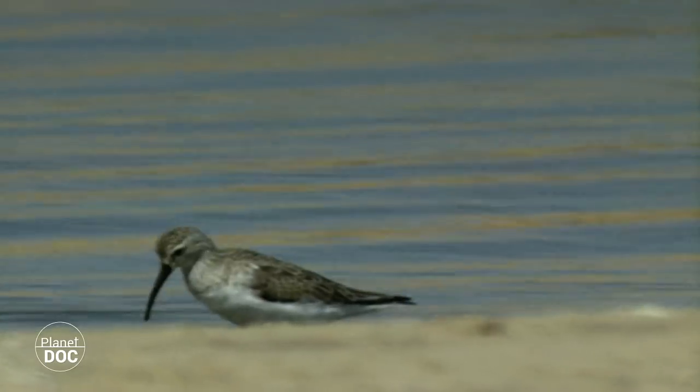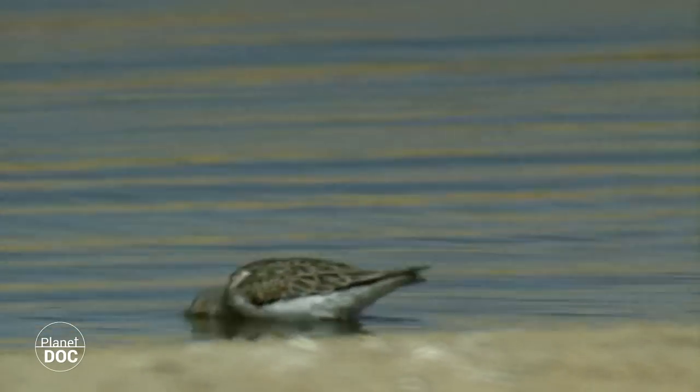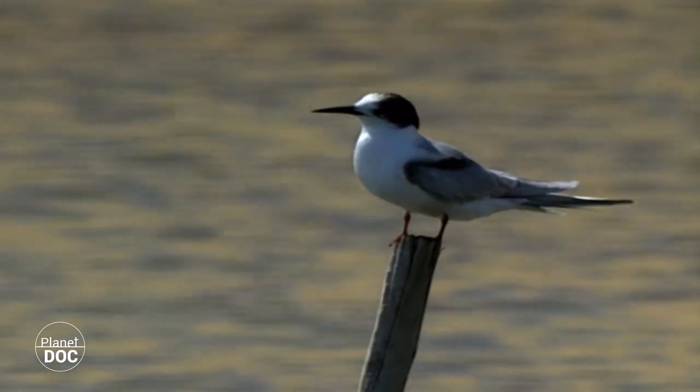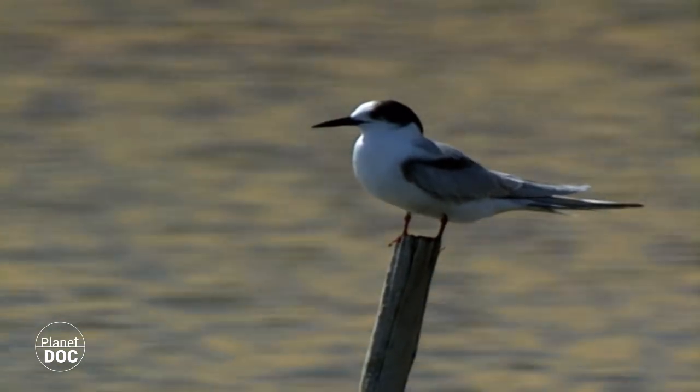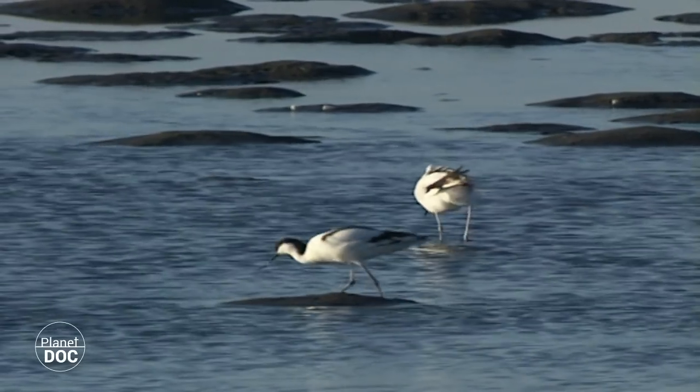The continental landmass forces these waters rich in nutrients to the surface, and the coasts swarm with phytoplankton and zooplankton, a natural paradise for fish and for the many birds which, like these avocets, feed in the waters of the bay.